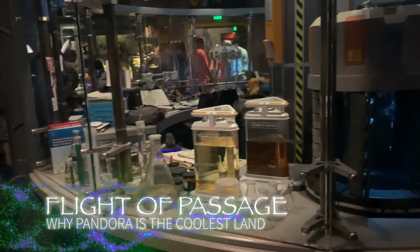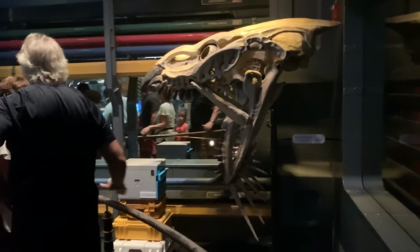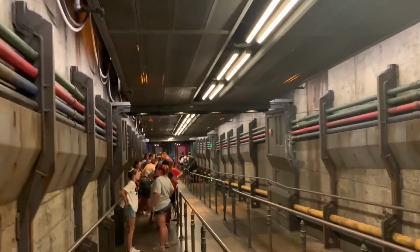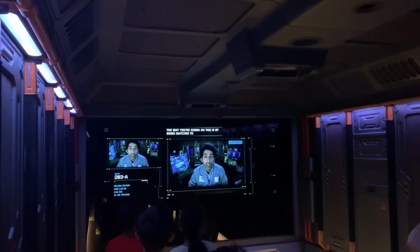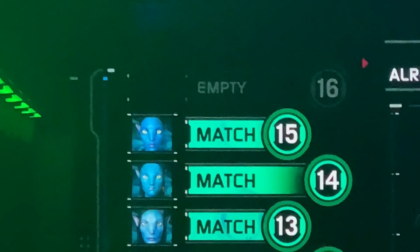Flight of Passage is the flagship attraction in this park. Like I said, it's incredibly popular and it puts you on the back of a Banshee as you fly over the Valley of Mo'ara. It is a 3D simulator attraction. It uses the technology of Soarin', but with a fancy seat and 3D goggles, and it does feel incredibly realistic. It's a very relaxing thrill ride, I always say, because it's beautiful. You've got the wind blowing on your face, the music is incredible, you might feel a little spritz of water, but there are still a few thrilling moments when you run into some unfriendly species.